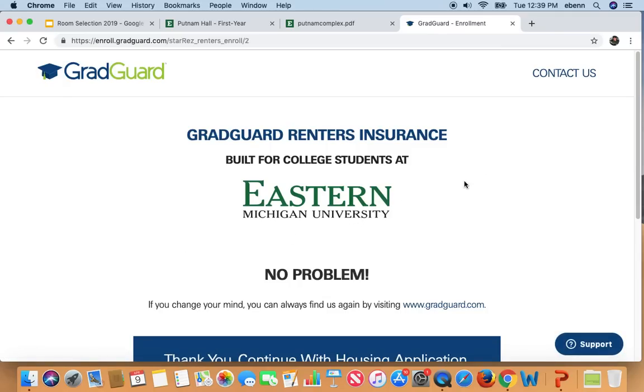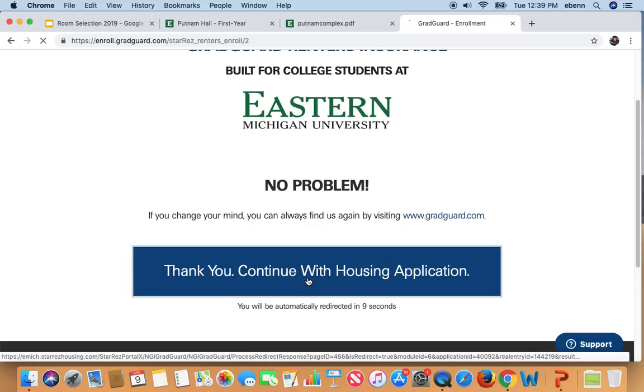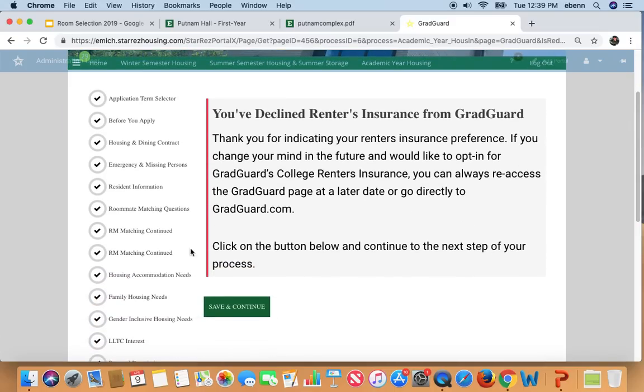So once you have gone through that stuff, whether you accept or decline, you'll hit this page that will automatically redirect you, or if you are impatient, you can click this button here and it will pop you back to the housing application. And within the housing application, it will give you an update of what you did. Obviously, I declined. And then regardless of what your message says, you can just hit the save and continue button at the bottom of the page.